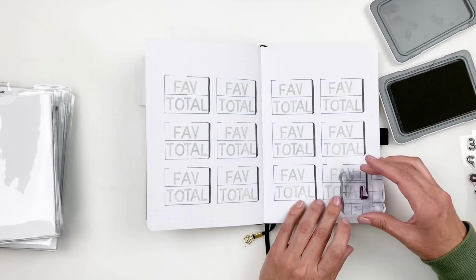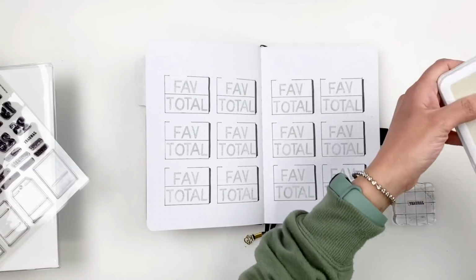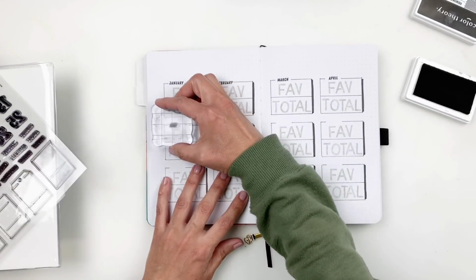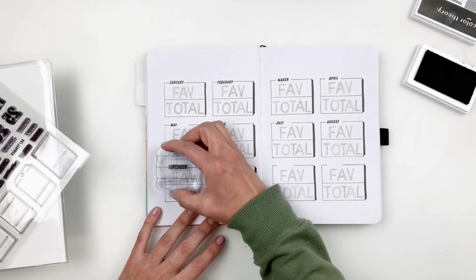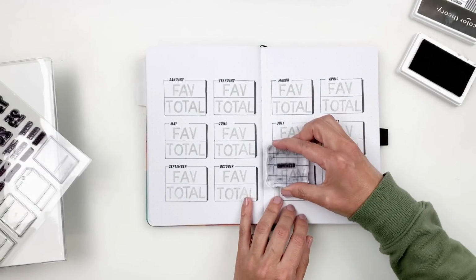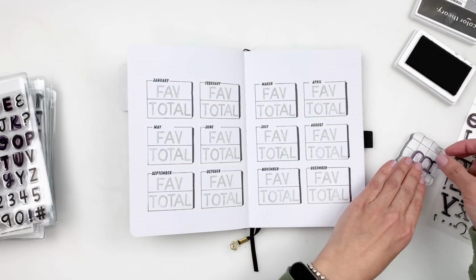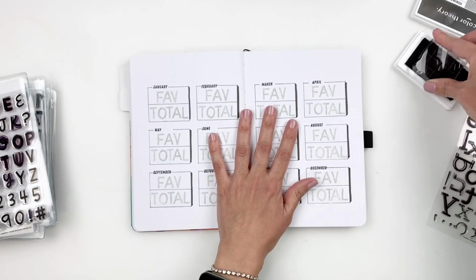So I didn't want you to have to watch me stamp every single letter and word in my boxes, so I just went ahead and edited that out. I do want to fill out the boxes with the months. So I ended up using Everyday Explorer's Calendar Day stamp set to stamp out the months in each box. I'll finish up the spread by stamping Monthly Review as my title, and just bring in some color with one of my die cuts and my mild liners. And then I call my spreads done.